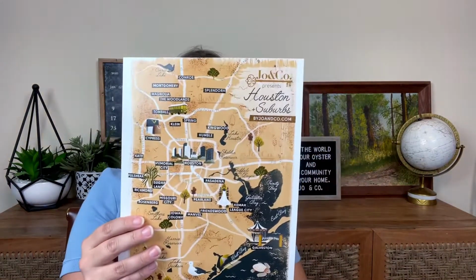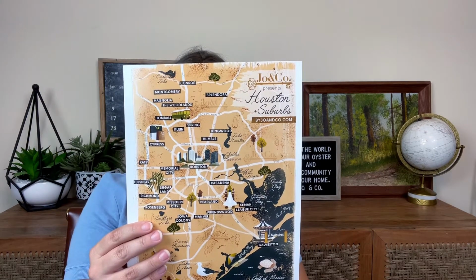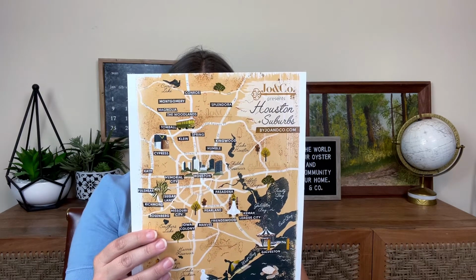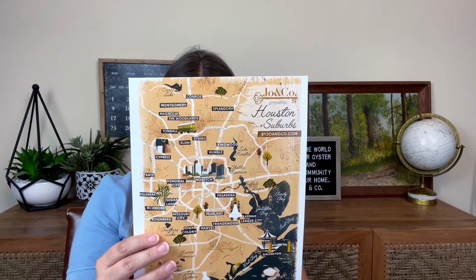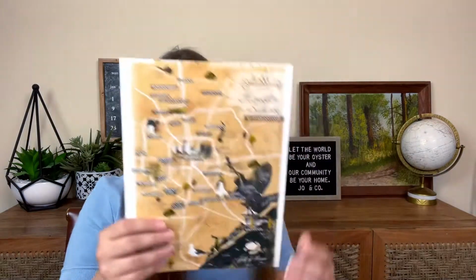Number 12 is Magnolia. The small town charm draws people in. Magnolia is named after beautiful magnolia trees that grow and can be seen in the area. The availability of land and lots, new construction, and oversized lots are some of the key highlights of living in Magnolia. And then Magnolia ISD is a school district that services Magnolia.